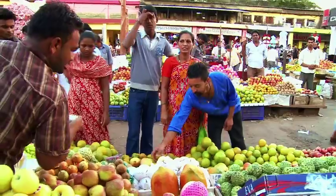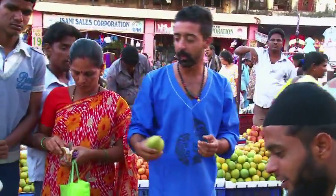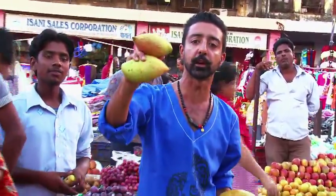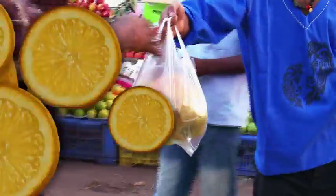Acha, we've got some mangoes here. Very nice. One papaya, one mango. Maybe I take two mangoes, one papaya. Yeah? Look at that beautiful ripe papaya we have here and these lovely two mangoes. I'm sure we can think of something to use this for. Thank you very much, bhai.